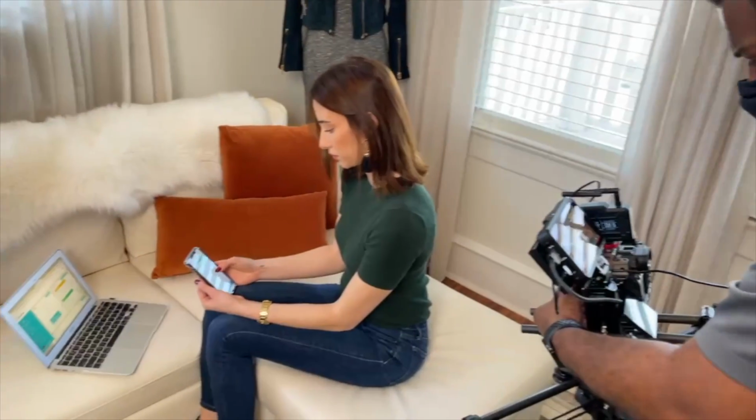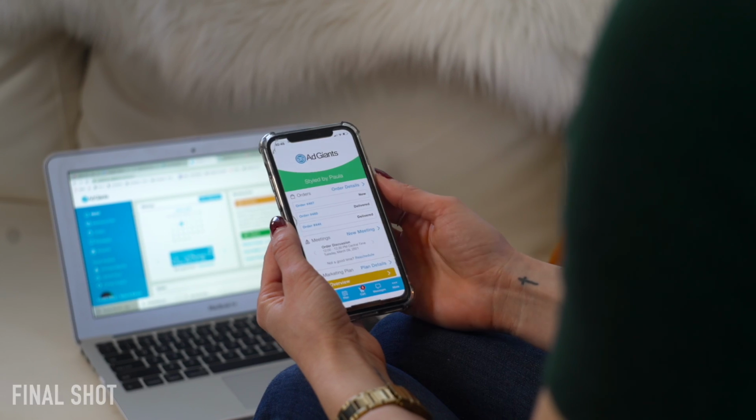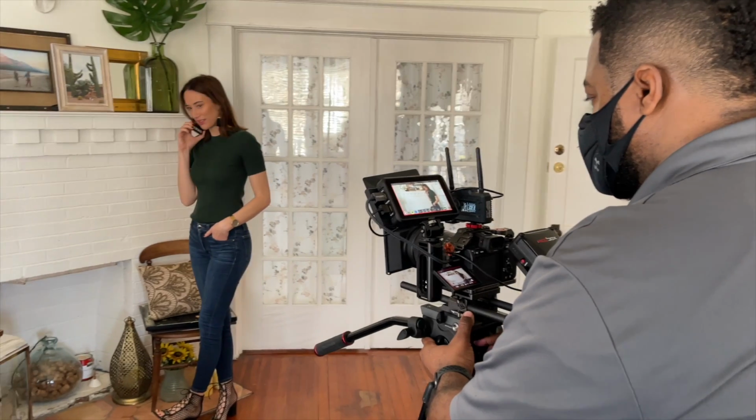And we're doing some over the shoulder shots because I wanted to show the screen. The hardest part about that is making sure you get the shutter speed to a point where there's no flicker, and then do a slide.